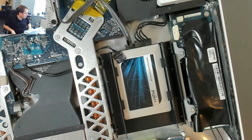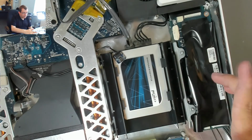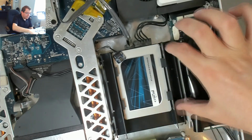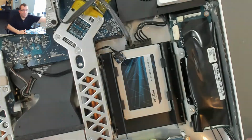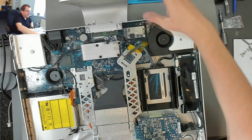Okay, I mean, what more could you want? That is a professionally mounted solid-state drive in an iMac. There's the temperature sensor plugged in. It's mounted with the original brackets into an aftermarket bracket. So let's put things back together. I'm gonna flip it around.